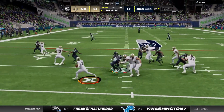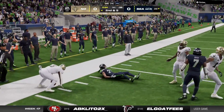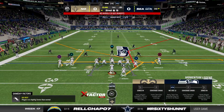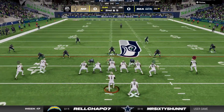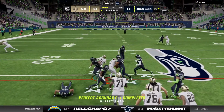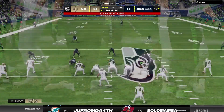Now a first down carry. It's Williams. And he'll rumble for about 5, up close to the 40. Here's a 2nd and 5. Fields now to throw. He'll find Smith-Schuster. That's complete. 50 catches for him now on the year. He's got a first down.